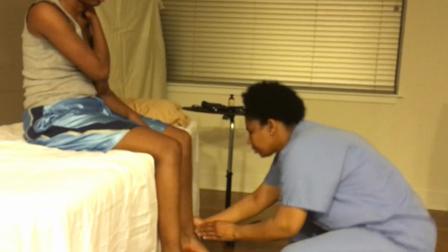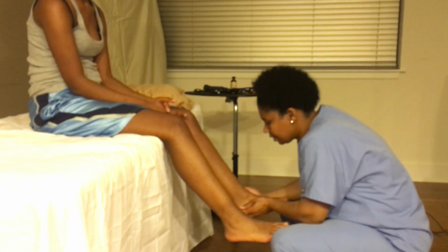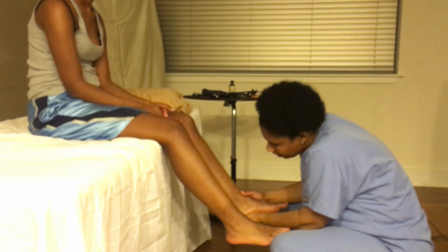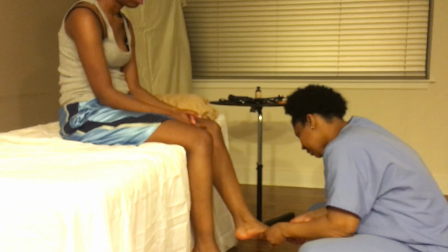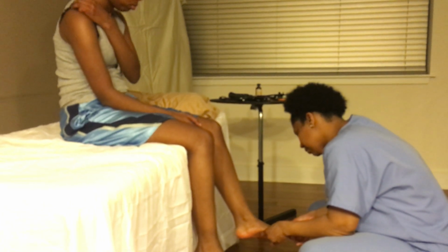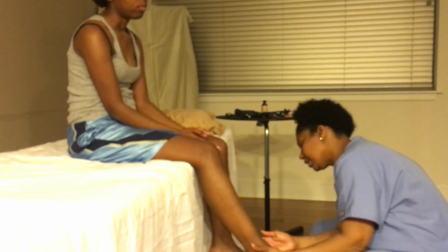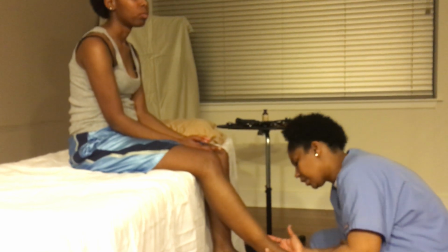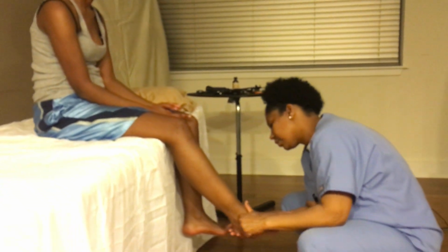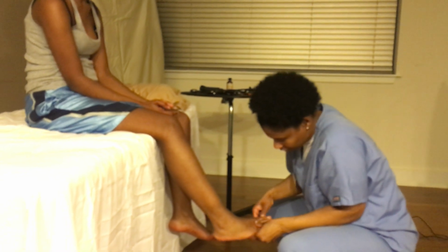Alright, we're going to look at your ankle joints here. Looking at the lateral malleolus and the medial malleolus. Looking at the calcaneus. Okay. We'll look at your toe joints. Any pain or discomfort? No. Okay, I don't see any swelling or redness. Okay, again, looking at your joints of your ankle and your calcaneus. Looking at your toes.